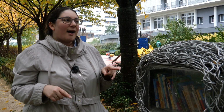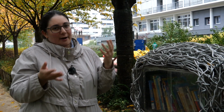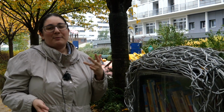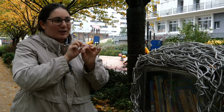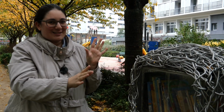So I found these on a website. I'll link it down below. It's kind of like the Little Free Library of France, maybe. I don't know. It's not like a nonprofit where you have to pay to register like the other Little Free Libraries, which I find so annoying, by the way. And so they give you just the GPS coordinates and a photo of what it looks like to give you an idea of how to find them.